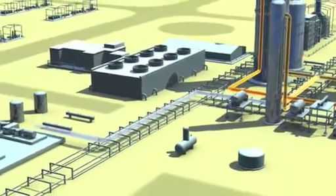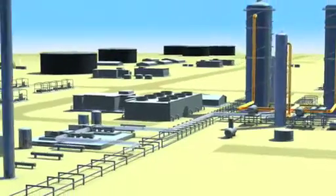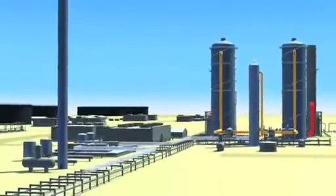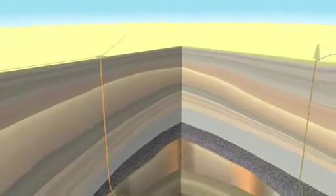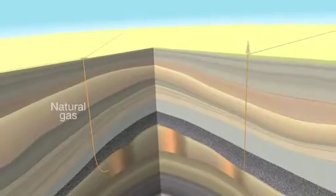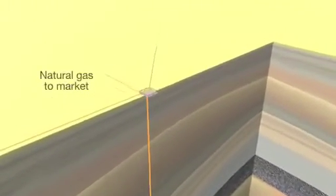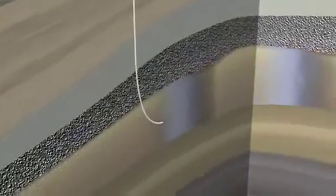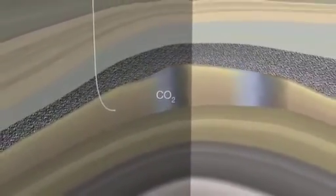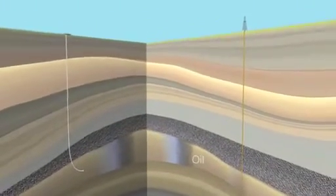The CO2 from the stripper is then compressed to a supercritical condition, dehydrated, and transported via pipeline to oil fields for enhanced oil recovery. By using CO2 in this process, natural gas, currently injected for pressure maintenance in oil reservoirs, is freed up, CO2 emissions are reduced, and oil production increased.